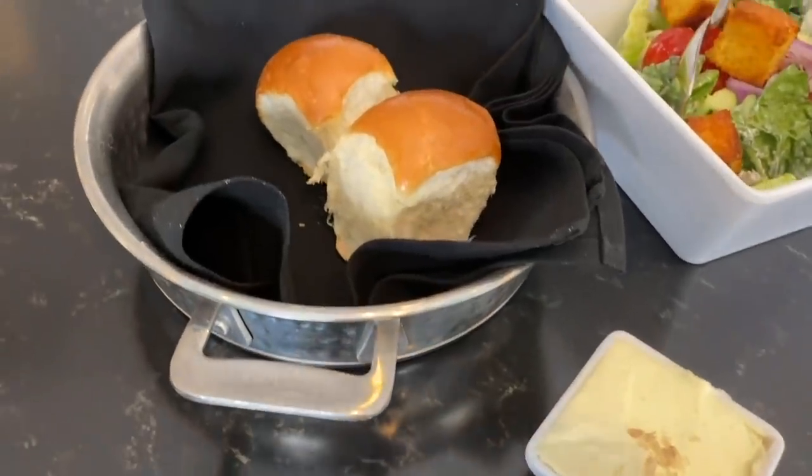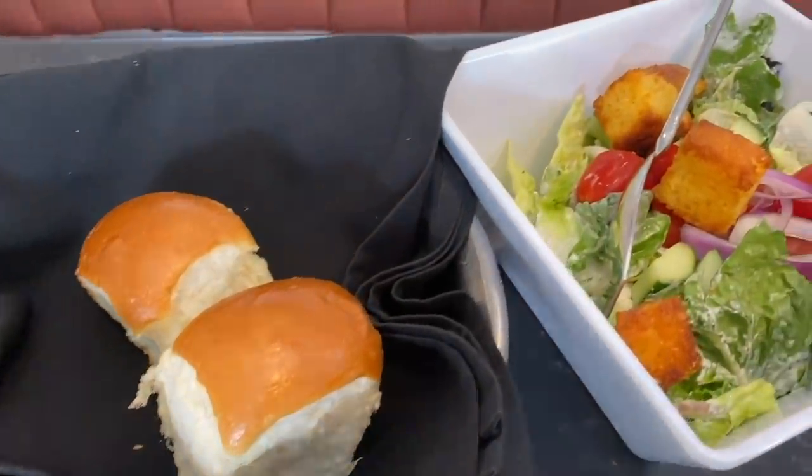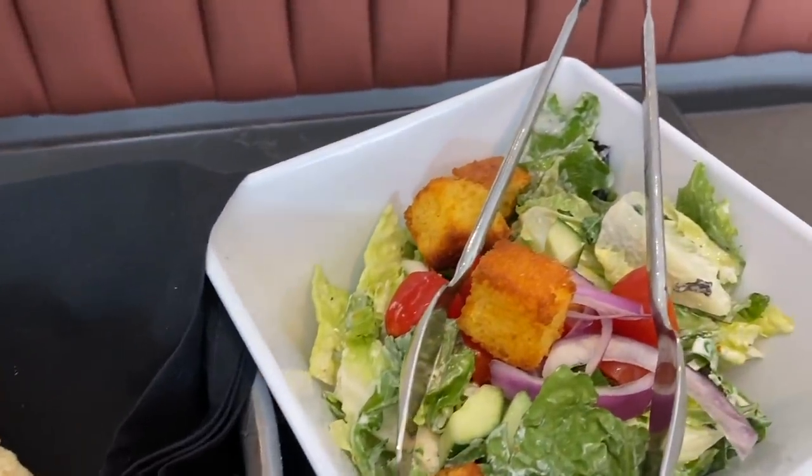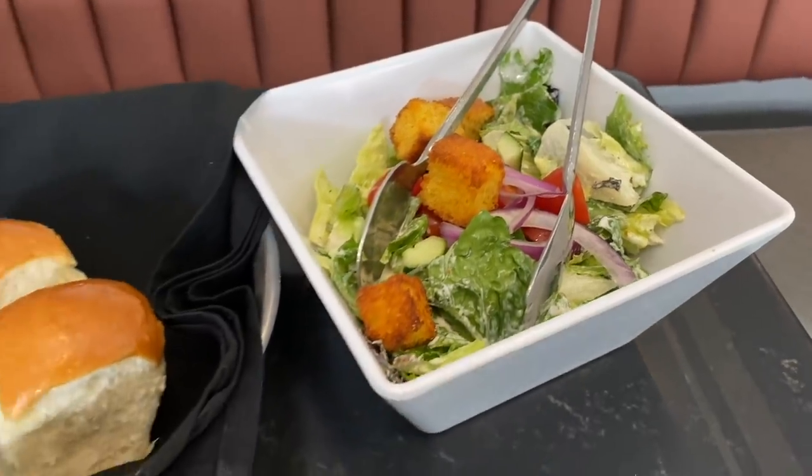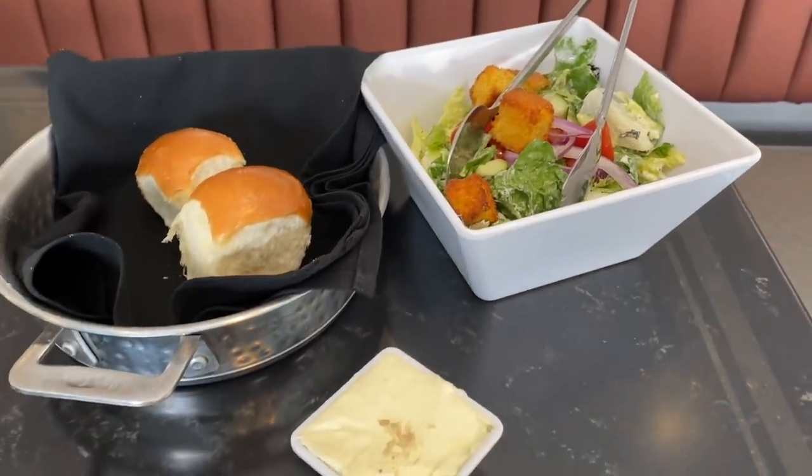Round one is here. These are just some delicious looking dinner rolls. And then I got the harvest salad, which has got lettuce, croutons, red onion, tomatoes, and ranch. And that's all you care to enjoy, like Olive Garden.